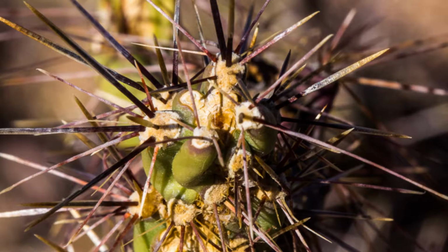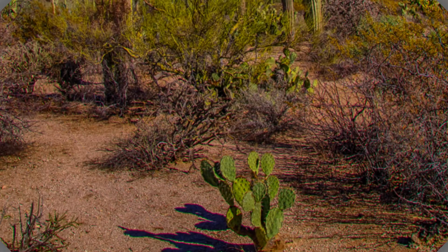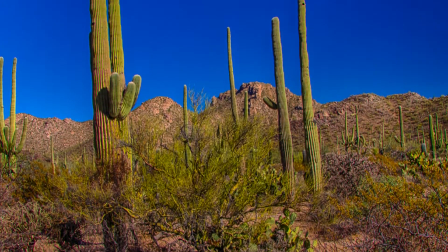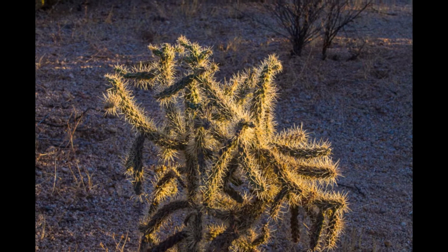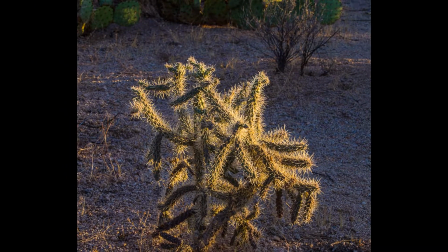Some of the thorns on the cactus that protect it from predators. There's some of the soldiers of the forest. Look at the pricklies on that one. When you rub up against those, it hurts.